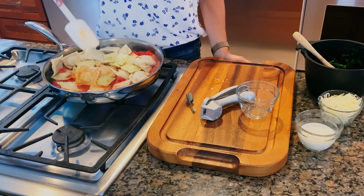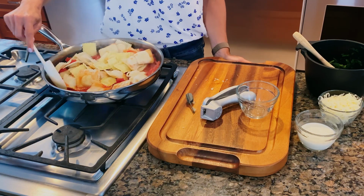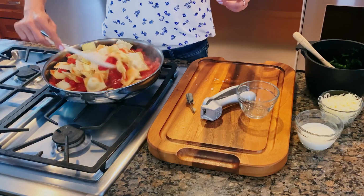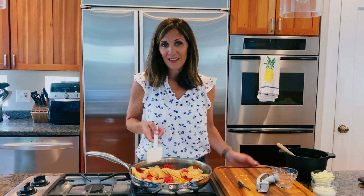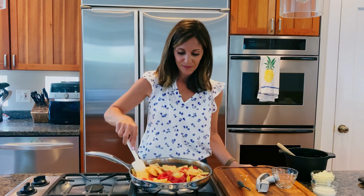We'll give that a stir and cook it for about 5 minutes until the ravioli gets tender. I love ravioli because it cooks so quickly, just about 4 to 6 minutes. You can make this recipe in a skillet like I'm making right here, or even in a wok. The original recipe actually calls for the wok because it calls for fresh spinach, and fresh spinach takes up a lot of space until it's cooked down. But today I'm going to use frozen spinach, so I don't need that much space in my pan.